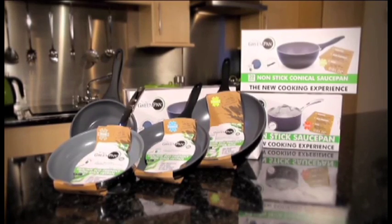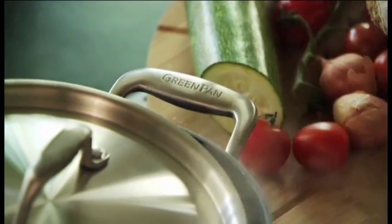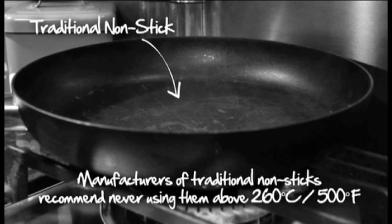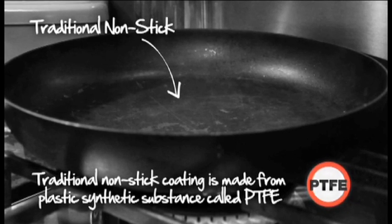Introducing green technology to your everyday cooking with the superior range of cookware from GreenPan. It's recommended by some manufacturers that you should never use traditional non-sticks at temperatures above 260 degrees centigrade. This is because traditional non-stick coatings are made from a plastic synthetic substance called PTFE.